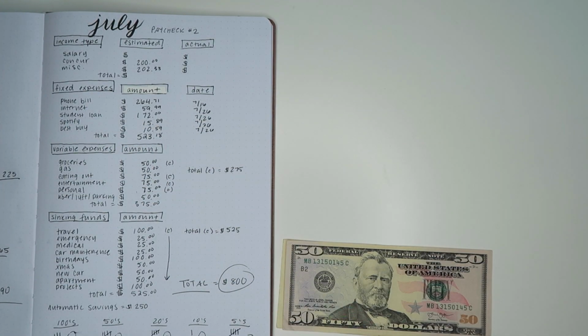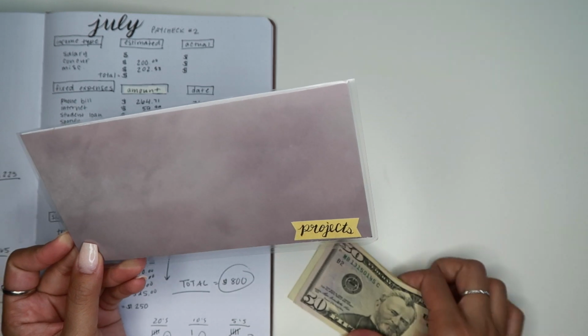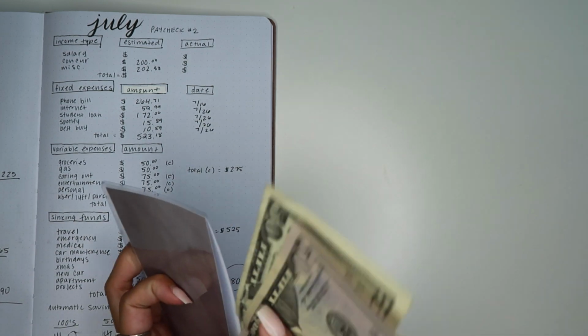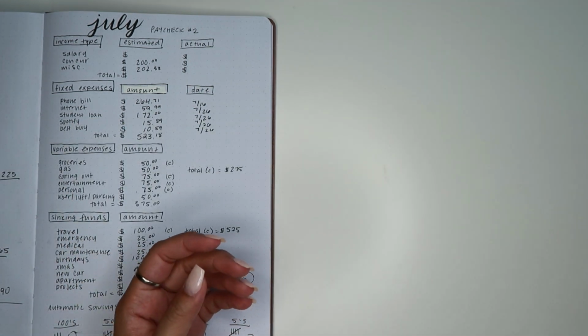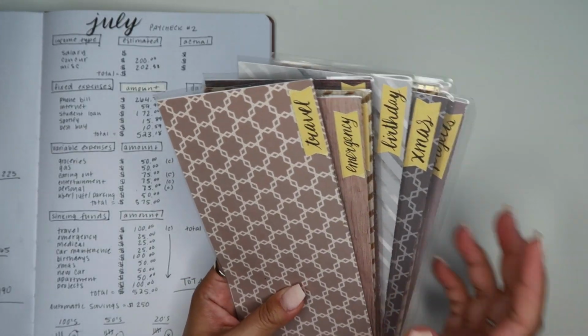All right, and then the last one, which is our newest envelope, is our projects envelope. These are projects I'm working on that I'm excited to tell you guys about, and we're gonna put aside $100 to start in this new envelope, and I'm excited about it. So, just in case I need it, here it is. So that is all of my sinking funds that I have for you guys. I hope you guys enjoyed stuffing these with me.